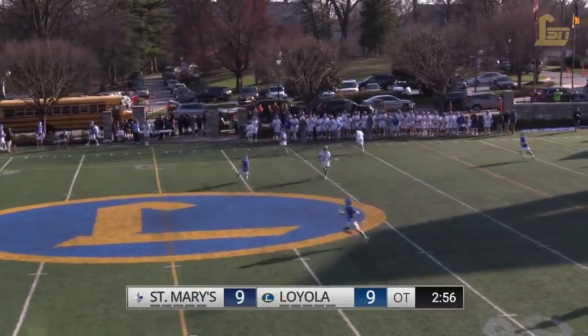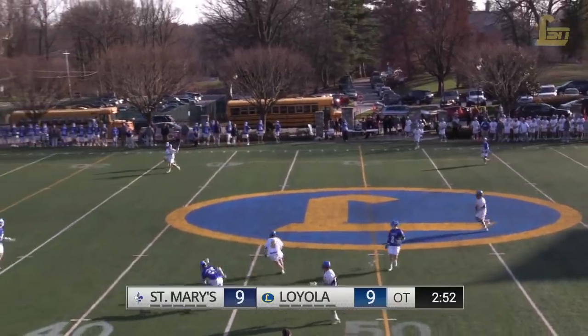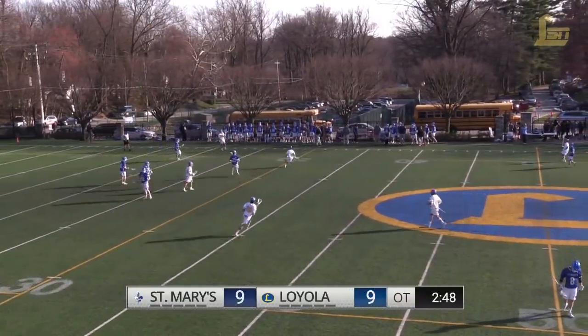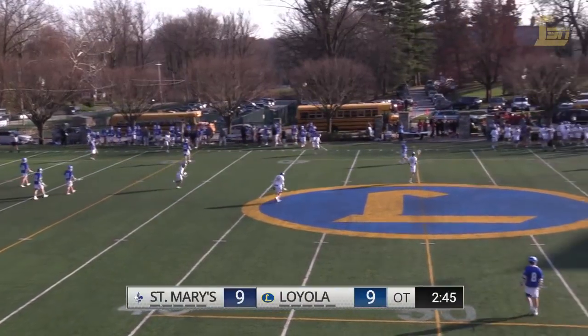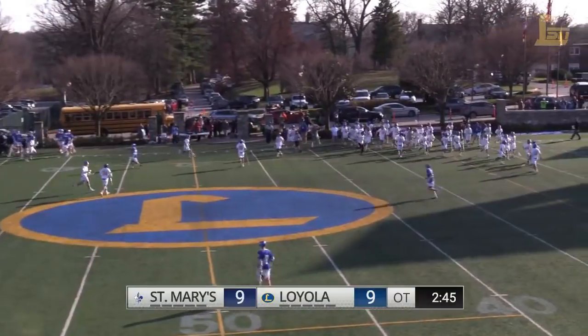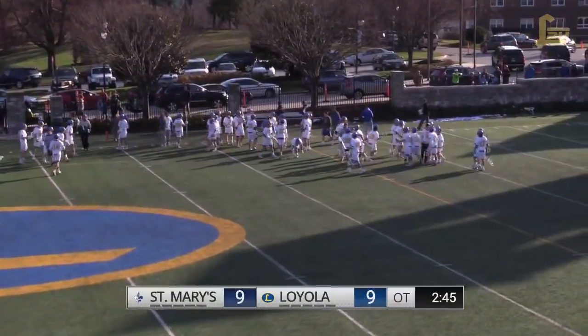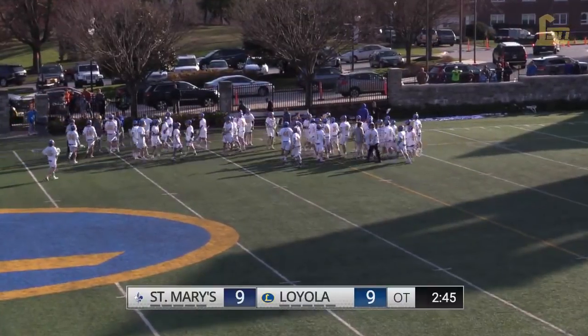It only seems right that this ball finds its way to sophomore Jack Corus, looking for number 7 on the game. Loyola's fired up first, Andrew Florenzo. And the momentum is all towards Loyola. Timeout on the field, 2:46 remaining in overtime.